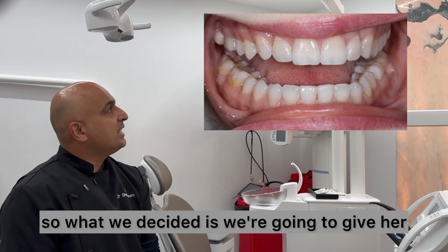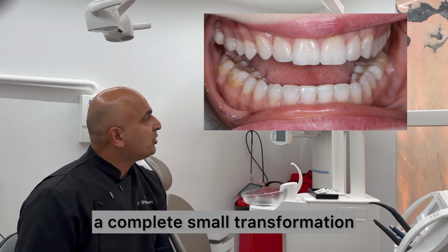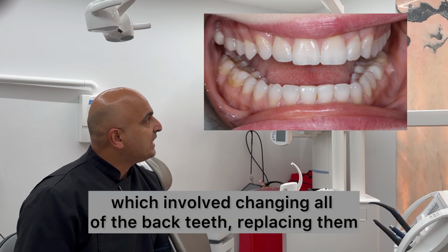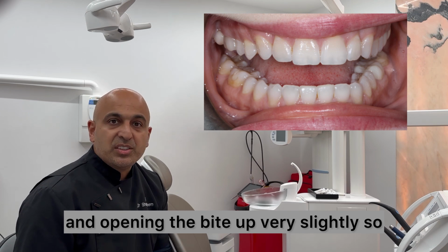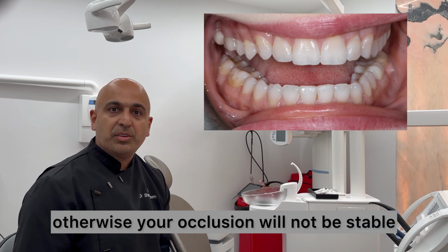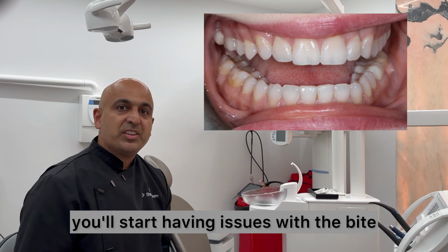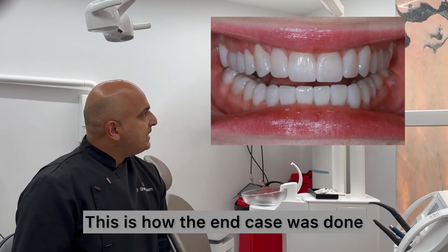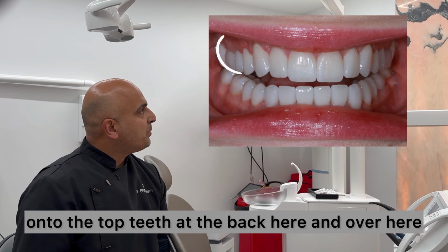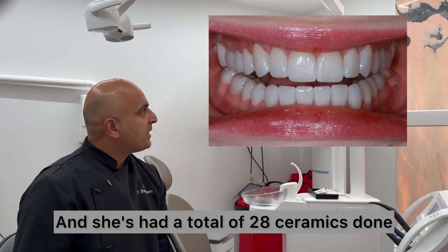So what we decided is we're going to give her a complete smile transformation, which involved changing all of the back teeth, replacing them and opening the bite up very slightly so we can give her the extra length, because you can't just give her extra length without opening the bite, otherwise your occlusion will not be stable, which means that you'll start fracturing veneers, you'll start having issues with the bite. So this is how the end case was done. We managed to do a little bit of gum surgery onto the top teeth at the back here and over here, and she's had a total of 28 ceramics done.